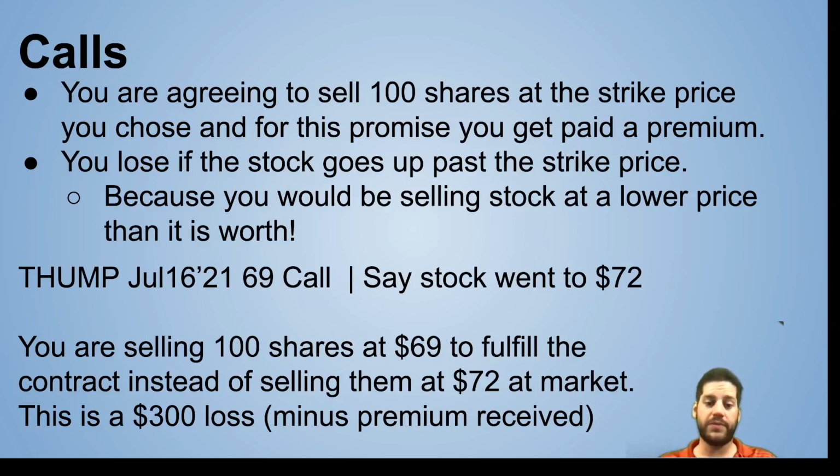If you don't own the stock, you still have to sell 100 shares at 69, but to get those shares, you have to go into the market and buy those at 72 to sell at 69, and that's where you get your $300 loss. So either way, you get the same loss whether you have the shares or not, but you run a little bit more risk if you don't actually own the shares if the price keeps going up, because technically it could go up to infinity.